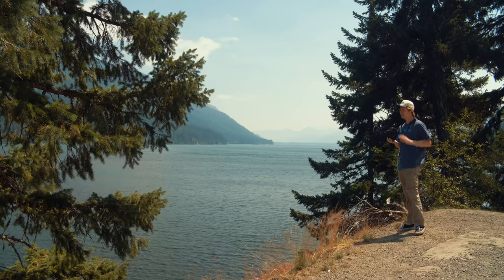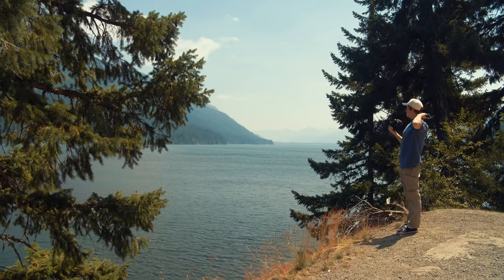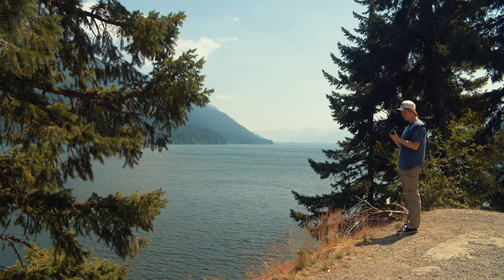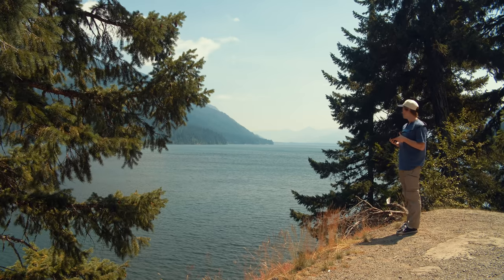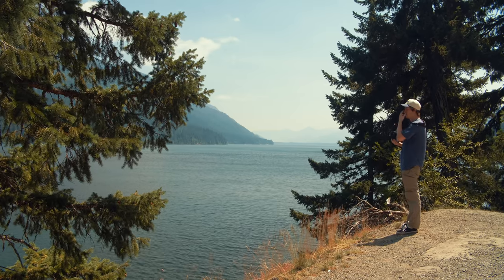On the last backpacking trip up to Mason Lake, I brought the 105 mil. This time I'm bringing the 90. So, kind of testing out both lenses, seeing which one suits my style better.